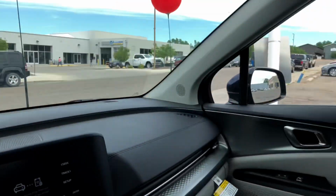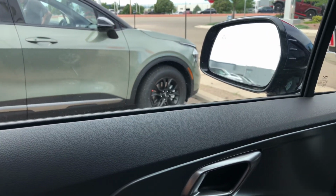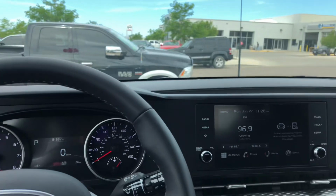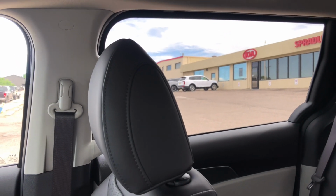Going right back into park, and I am up front with my two other cars. I have a Sportage there in jungle green, and I have, I think, a Telluride, which is getting sold right now, but that thing was ordered nine months ago.